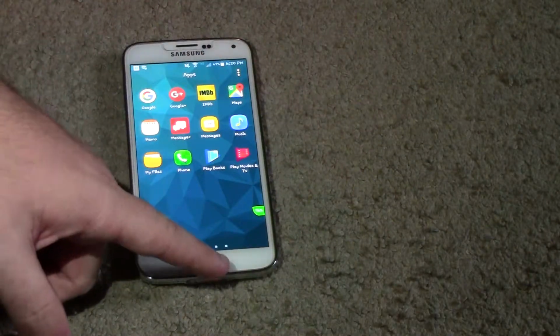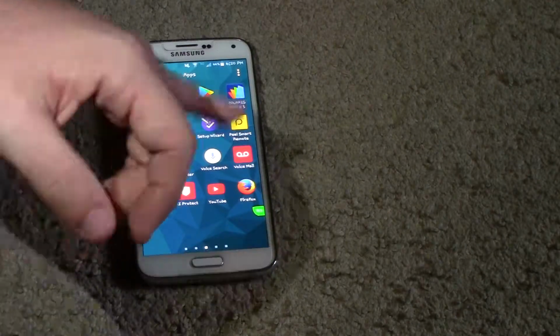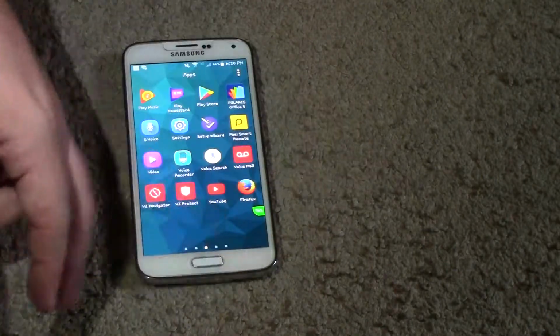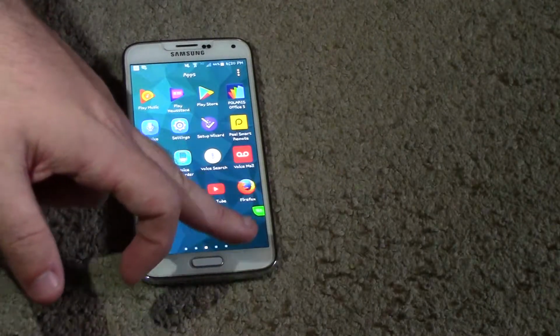So these are your standard settings. The specs of it, I've got to go and find. Oh, it has a voice recorder as well. Your Verizon apps, as you'd expect. Settings, Play Music. It does have Google Music, but I like the Samsung more. Play Store. And let me see if I can find... What am I looking for?